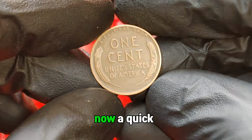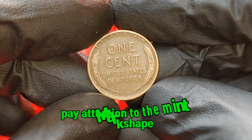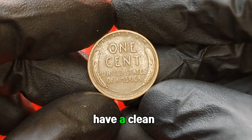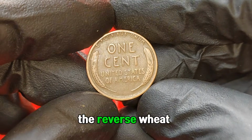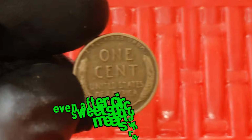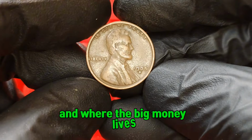Now, a quick collector's tip, listen carefully. If you're hunting for one of these gems, pay attention to the mint mark's shape. The S should have a clean upper curve and firm base, no doubling, no blur. The reverse wheat lines must still be visible, and Lincoln's cheek and jaw should hold light detail even after circulation. That's the sweet spot where beauty meets rarity, and where the big money lives.